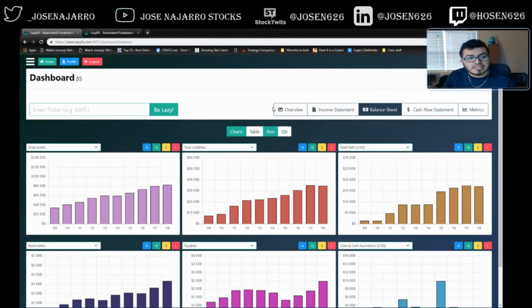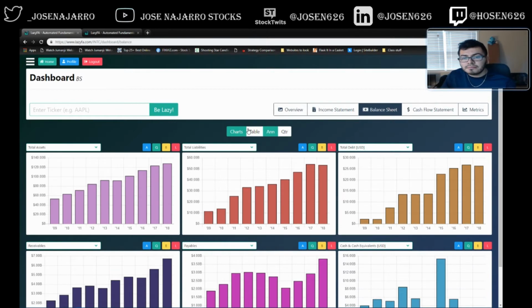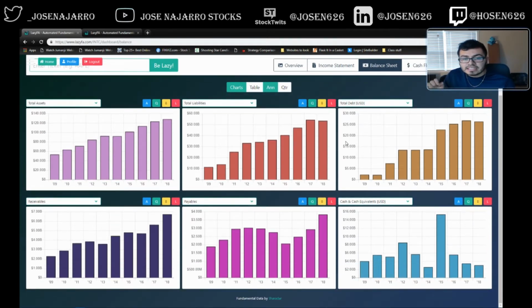In the balance sheet, we're going to take a look at total assets, total liabilities, total debt, cash and cash equivalents, and payables. Normally I don't look at payables or receivables. I'll take a look at them in the total distribution in a bit. But here we can see total assets increasing. Last year was 123.25 billion. This year was 127.96 billion, an increase of a little over $4 billion. So that's good.